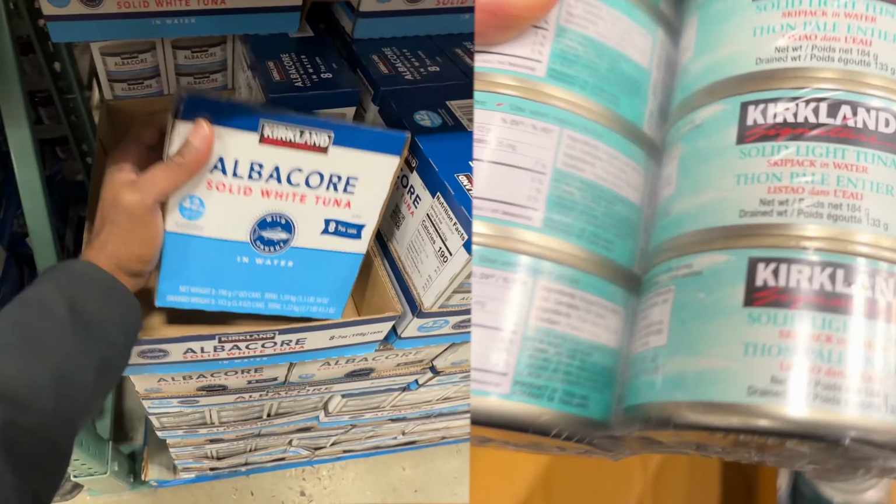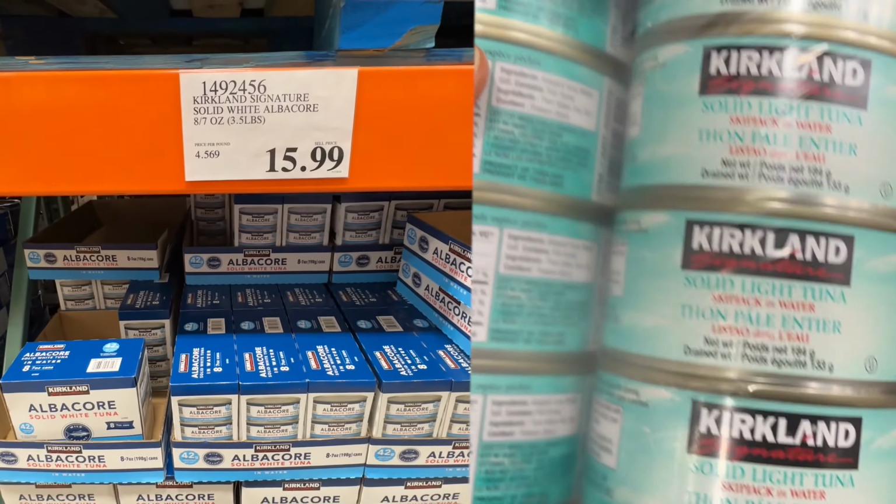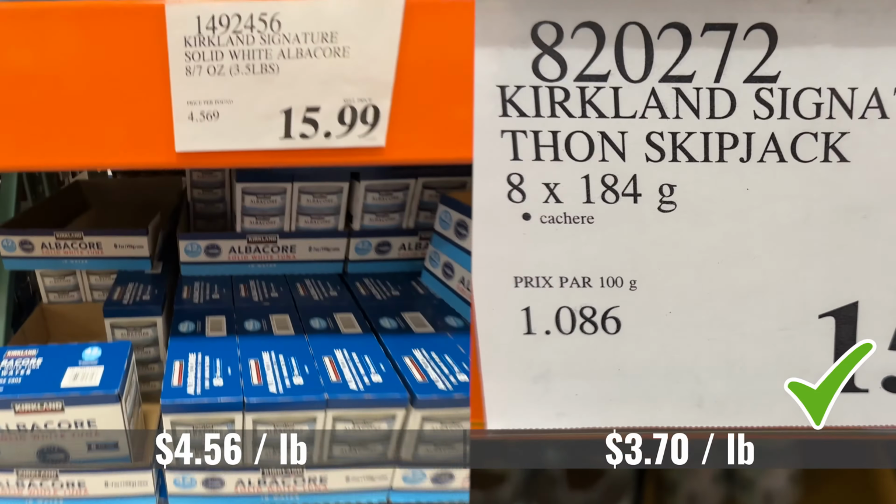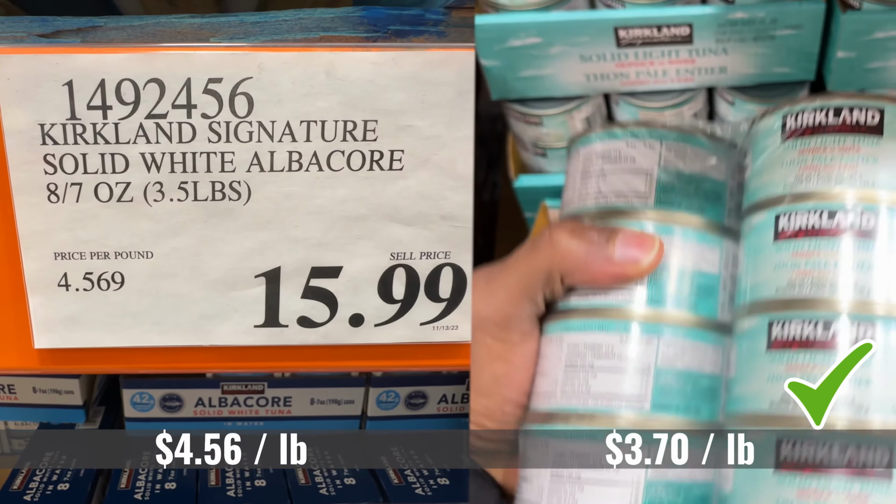Canada finally snags a win in the protein category, with canned tuna being cheaper at $3.70 per pound in Canada versus $4.50 per pound in the US.